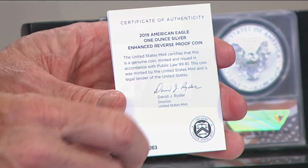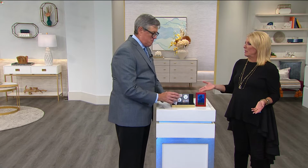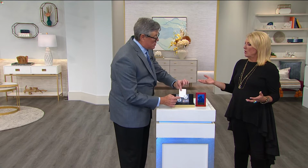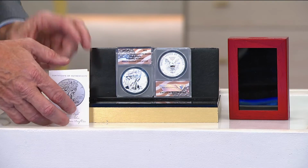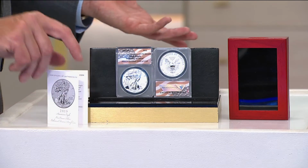Wait, I don't understand that. Well, because people want low certificate numbers. But I've never seen a certificate come with a coin like this. Well, the government always does certificates of authenticity. They've just never numbered them. Oh, they don't. But why was this significant? Why is it significant that they numbered them? Because they've never done it before. Oh, gotcha. It's such an incredibly rare coin.